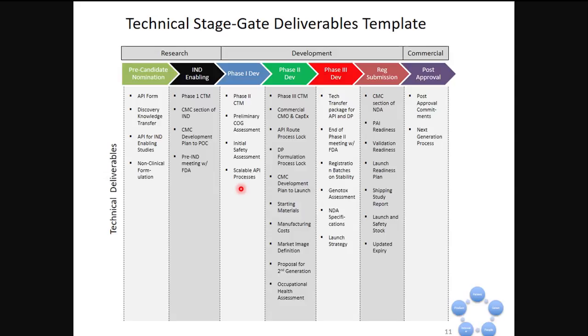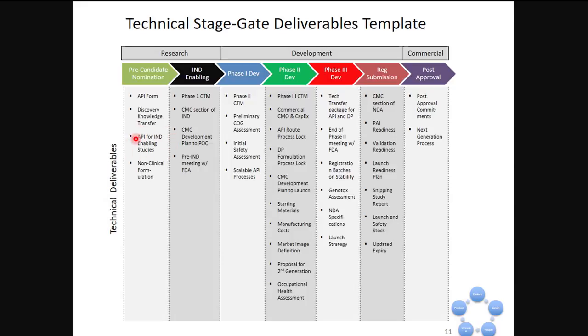So you can see it's kind of broken down by each phase of development. So we have here all the way on the left our pre-candidate nomination, where we're establishing our API form, which is how we're going to isolate the material. We're technology transferring the material from the discovery chemists and biologists, understanding the chemistry they use to produce it, any knowledge they have about the stability. We're producing the material for the GLP studies and the non-clinical formulations. And then as you get along, you can see the list gets longer and longer.